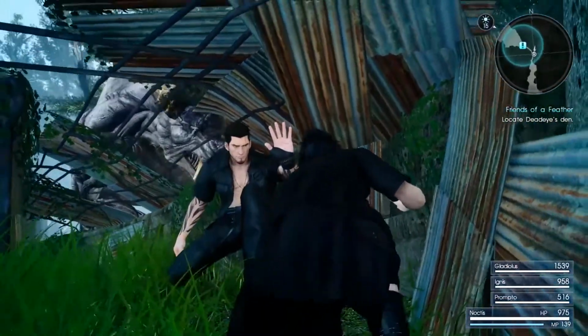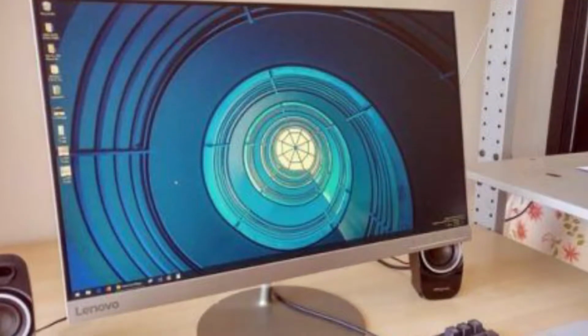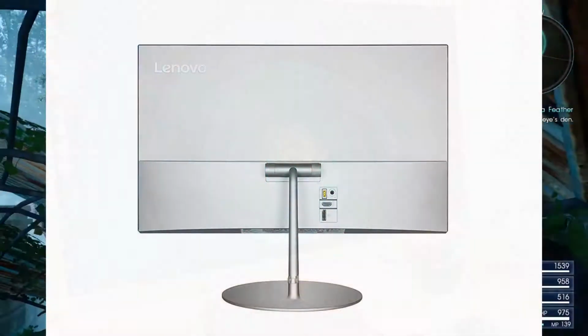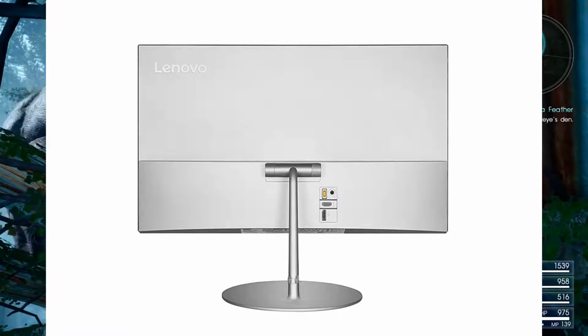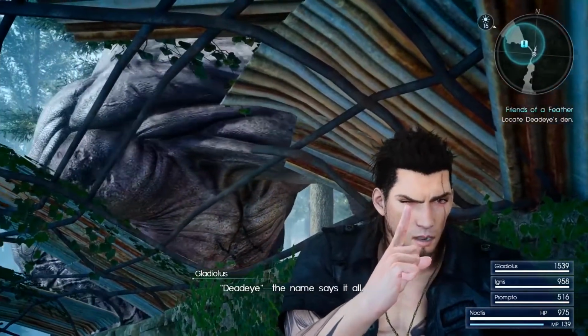It has a really good looking design. It kind of seems borderless, and it looks really great. It has that silver and white color going on. I can't tell if it's silver or white, but it's kind of in between. I don't know. It looks really good.